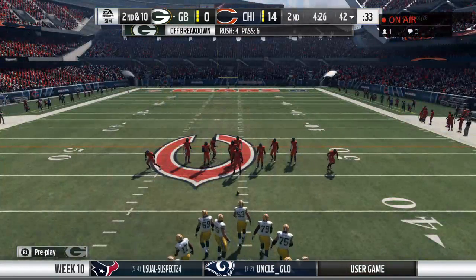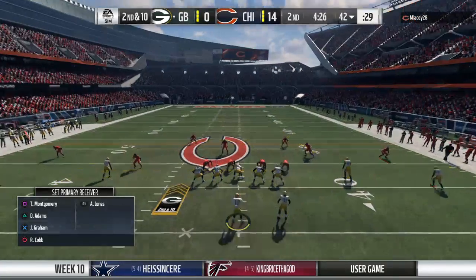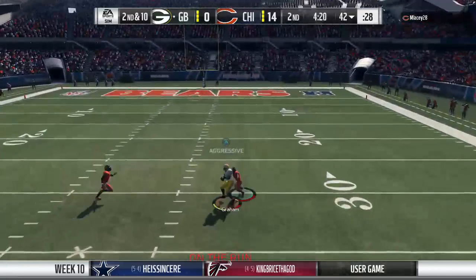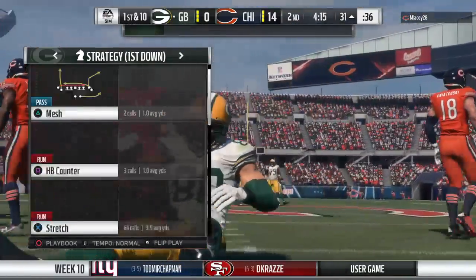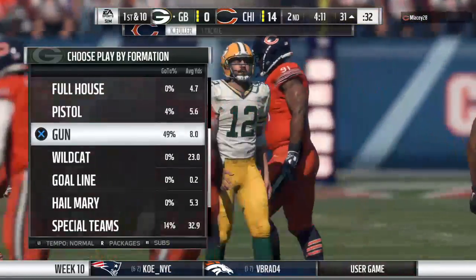Was trying to extend the life of that play, wasn't he? Got out of the pocket, ended up scrambling off to his left, trying to find anyone open downfield to try and make a big-time play. Thought he had an opening there for a sec, and that's caught inside the 35. And he takes this one down all the way near the 30. A very solid gain of 27.